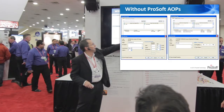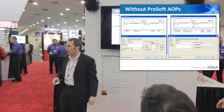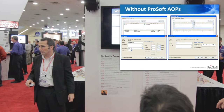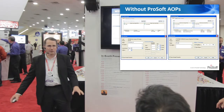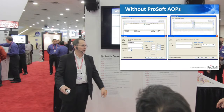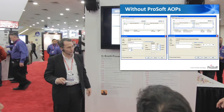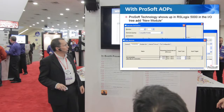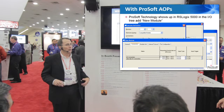And then about the only thing that we can do there is fill in the Ethernet IP address on that type of a configuration. But the rest of it, we create just generic tag names in there. You have to go back into your system and create real live tag names that you can understand as a result of doing that.